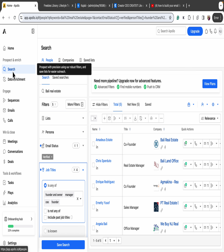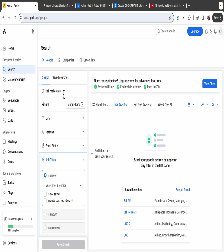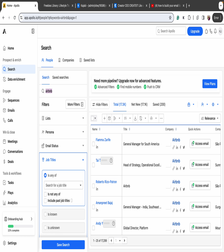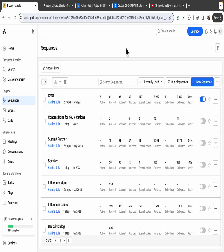So let's do another search that I know is going to provide even more. So these are searches I've done in the past. Let's say you want to search for people that you want to connect with in Airbnb. And who knows, I might get some new ones. So you've seen 17,000 people all around the globe, you guys. So a ton.